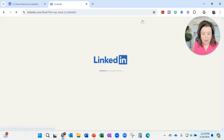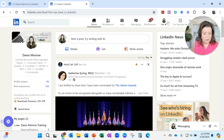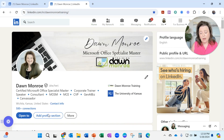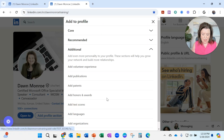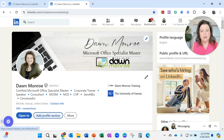But also, if I jump back to home, I'm on my own LinkedIn account. Let me go back to me. And here you can add a profile section. Let's click into that real quick and see. So they added volunteer. It's under additional at this moment in time. So add your volunteer experience there. If you serve on a board, help with a big event, a fundraiser, something like that, add it because you can connect directly to a company. And if someone's searching that company, it could connect right back to you.